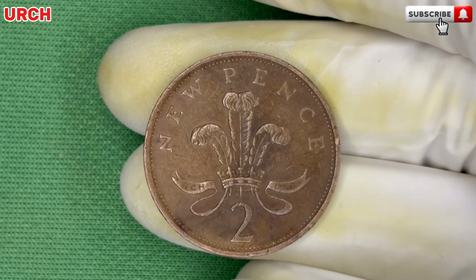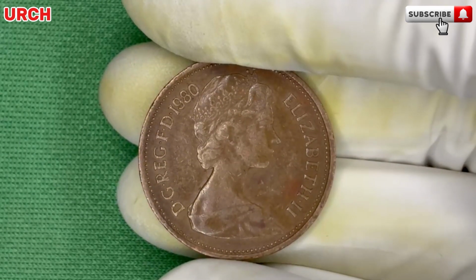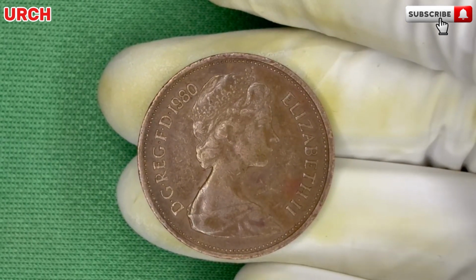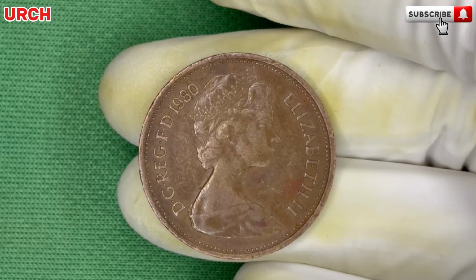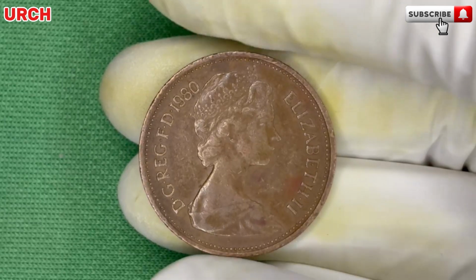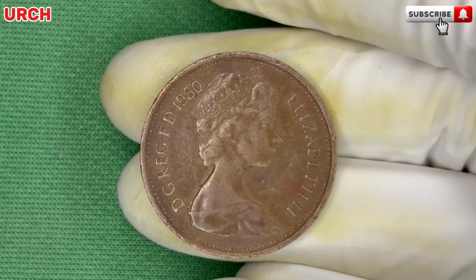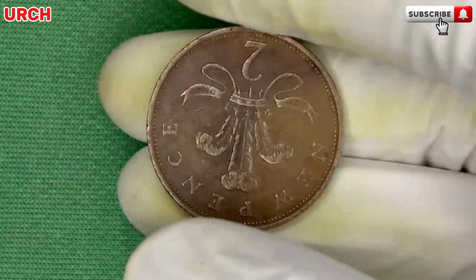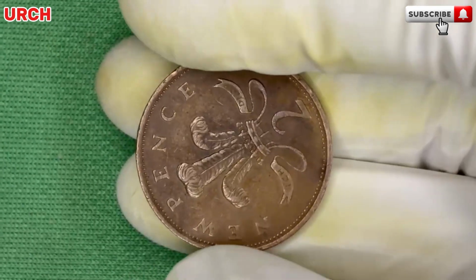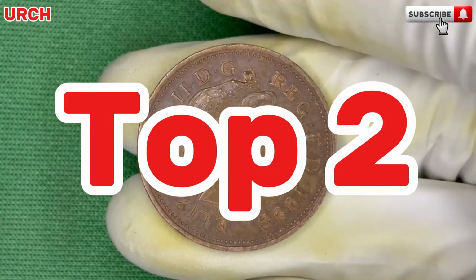Before we close today's episode, let's take a moment to reflect. The 1980 Elizabeth II 2-pence coin is a masterclass in how history, rarity, error, condition, and provenance can align to create something truly legendary. A small copper piece that journeyed from factory minting floors to velvet-lined auction houses. From obscurity to the spotlight. From 2 pence to $34 million. And it's all real.